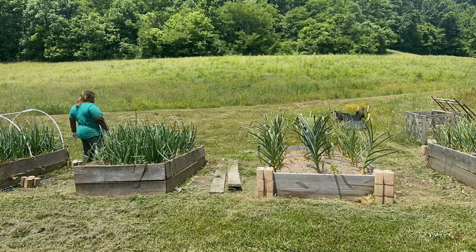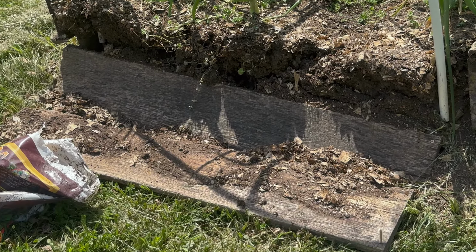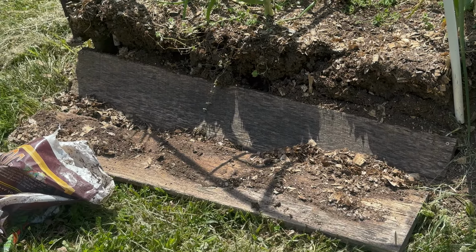Y'all, as soon as I turned the camera off, we had a little episode. Let me turn the camera around and show you what happened. Do y'all see this? This is the edge of my raised bed. You can see the piece that's on the ground. I went to weed this bed, and as soon as I touched that top piece, it literally just fell off. Fell completely off. Now, I'm surprised but not surprised.